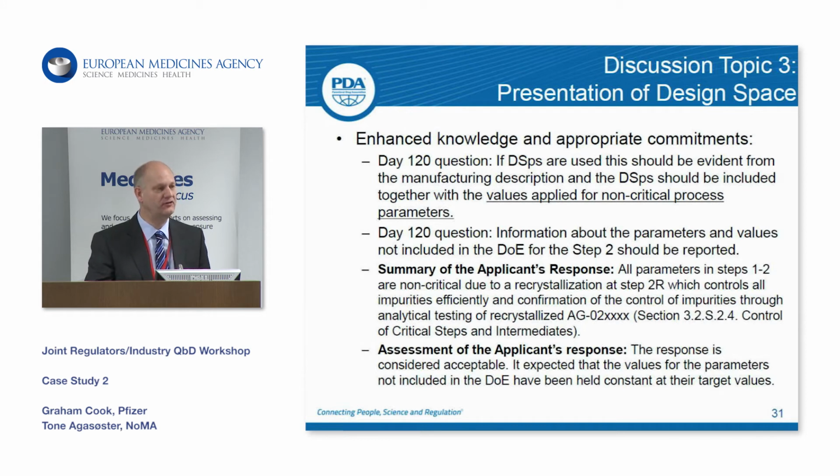It's clear that if you can do a good job in presenting the information and justifying why information is or isn't included, then it is possible to get it right.